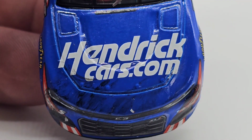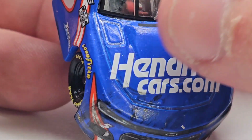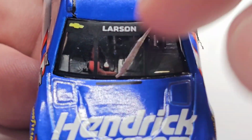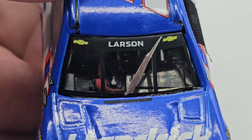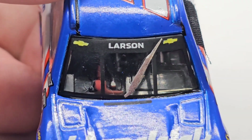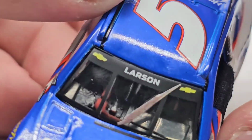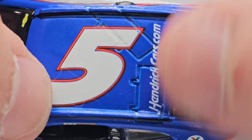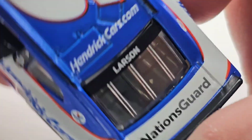So, for this car here, we got Hendrick Cars on the hood. Kind of a small Hendrick Cars logo, and it's kind of not in the middle, which is weird. Got a little bit of race wear down there, not a whole lot. I do have the windshield wiper here, and they got Larson on the banner. I did color in the Chevy bow ties because they're white. I hate that. I don't like that they're white. I'd much rather color them in. So now they're yellow. Got the number 5 there, HendrickCars.com on the back part of the roof here. Larson on the rear name banner. Nations Guard on the deck lid there.